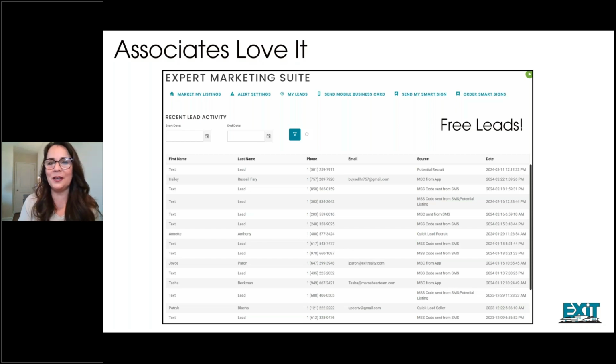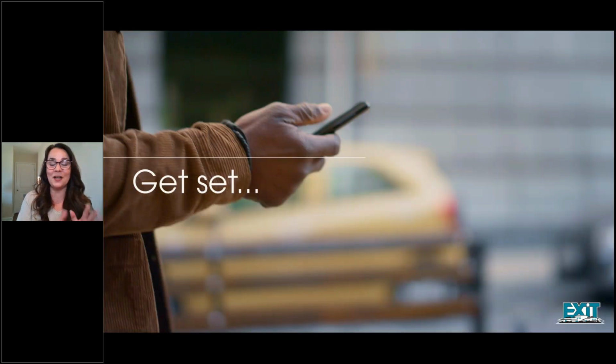We teach them how to use it. We have a lot of trainings like this, right? That helps them lean into how they can use it better. But then the leads that they generate, we don't charge them for that, and they love it. And they, of course, as you saw in your settings, want to get that notification immediately so that you can respond. Now, on mobile, okay, we talked a little bit about how that looks.